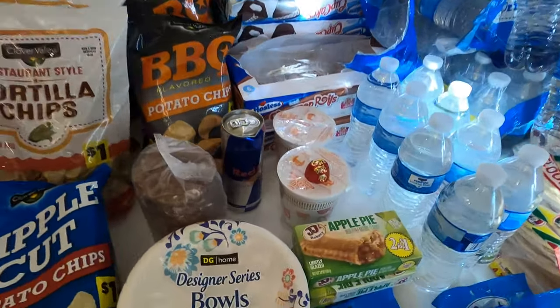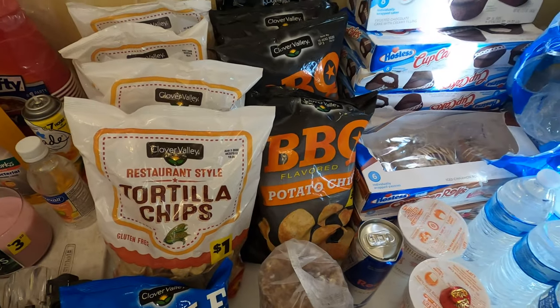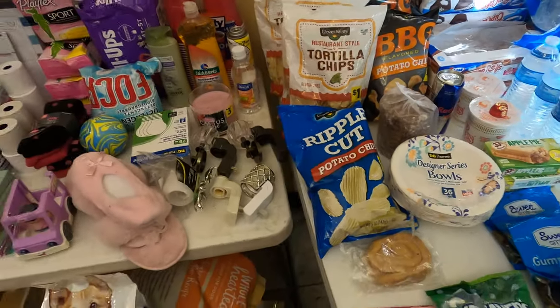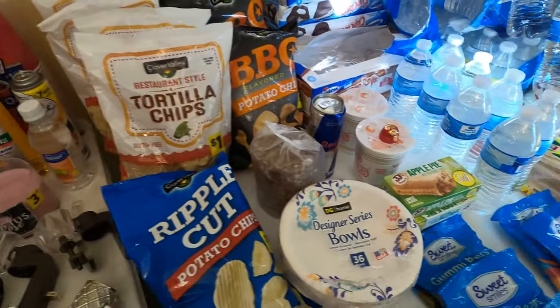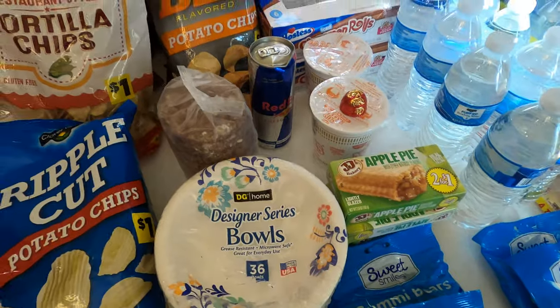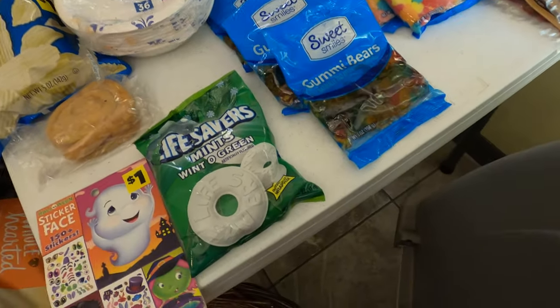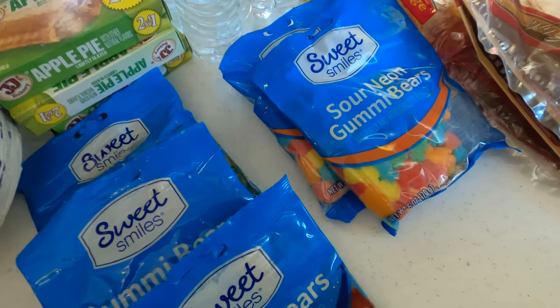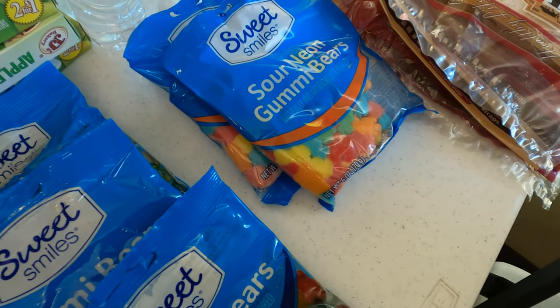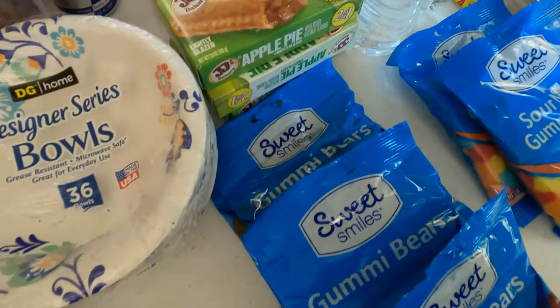I also found some barbecue chips. Barbecue chips, there you go. And tortilla chips. Some restaurant style ones. And we also found some noodles, a couple of noodles there as well. And some apple pies, some gummy bears. Yeah, we found gummy bears and sour gummy bears, I think, but as you can see, they're melted and squished together. And some apple pie.